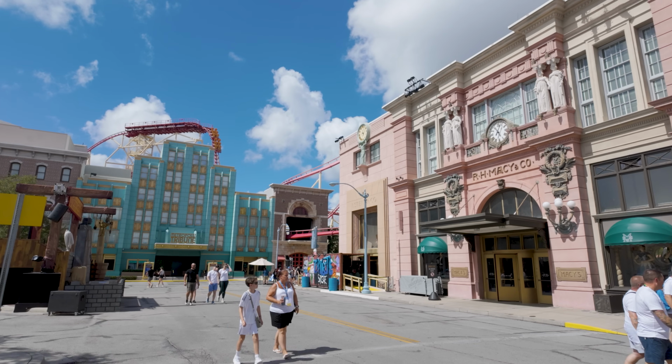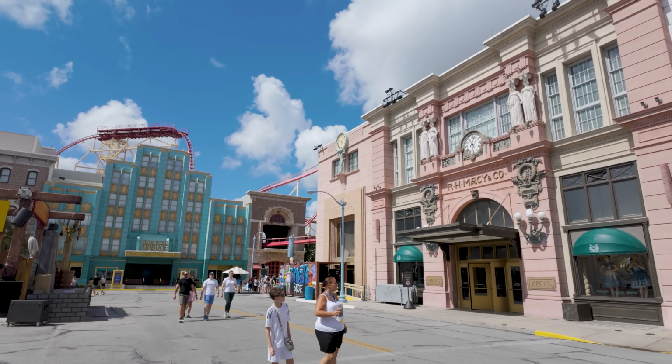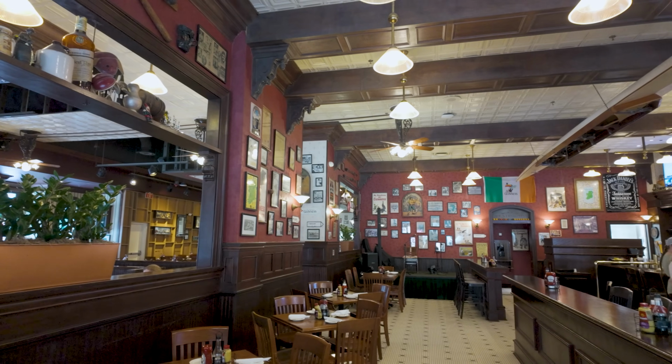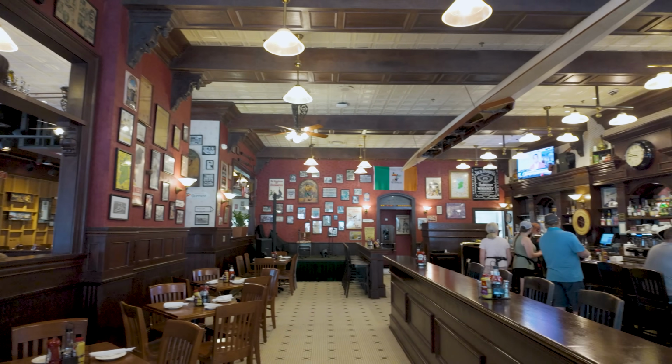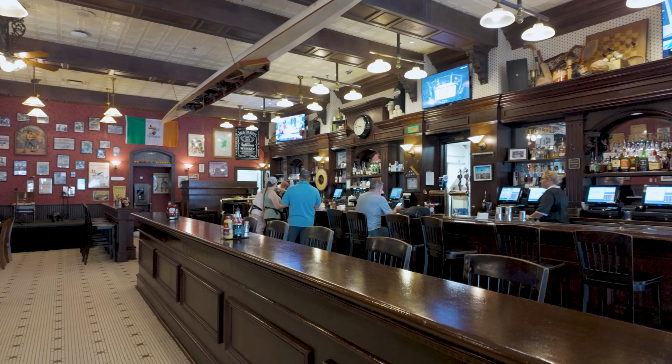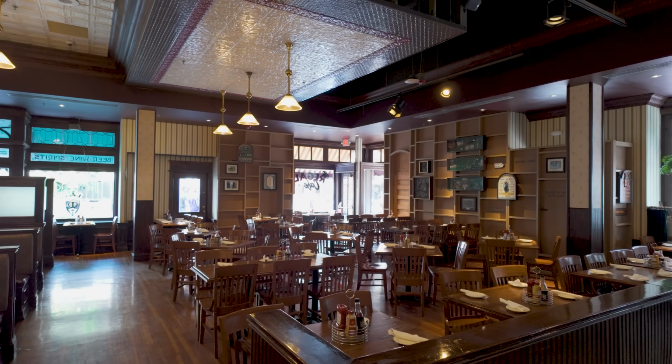So if you are wanting to start your night off with those haunted houses, you're gonna wanna hang out in that area. What's really nice about the New York Stay and Scream is that it's very big, it's very spacious, and you have access to the Finnegan's restaurant. If you wanted to sit down and have food at Finnegan's while waiting for the event to start, they usually do it on a first come, first served basis. You can grab a table.